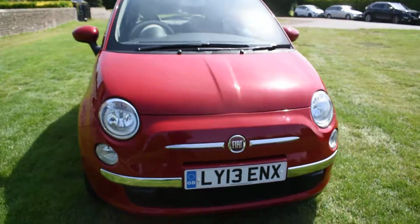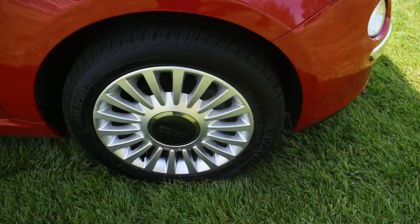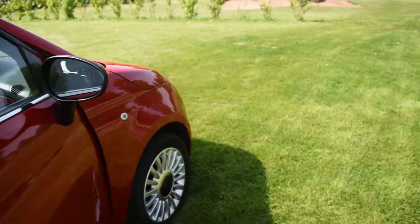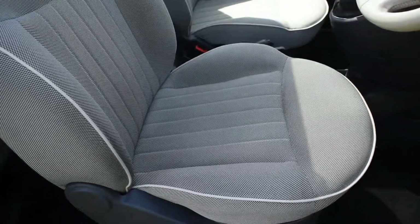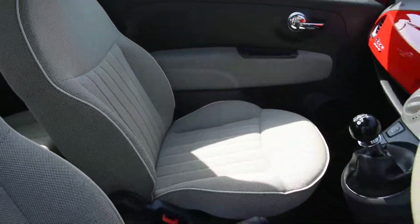So what I do is I take you around for a closer look. Here we have the offside front wheel, which is lovely, in really nice condition. And here I have the driver's door card, which is all perfect. And all the seats are perfect. There's no rips or tears or burn holes in any of the seats. And we know this car's not been smoked in.